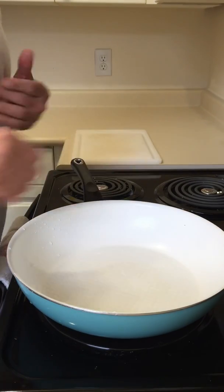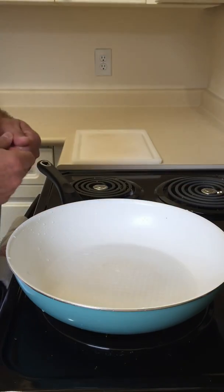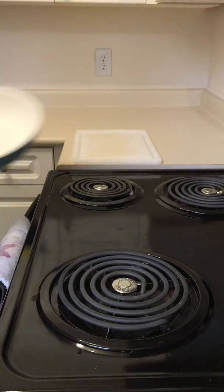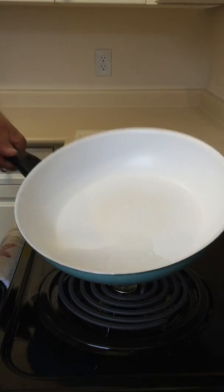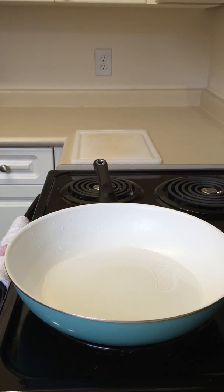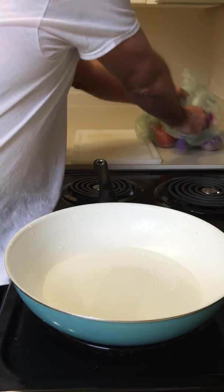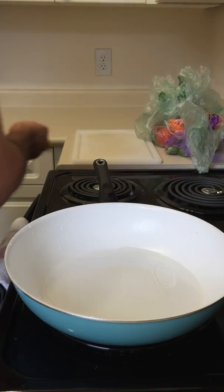Okay, so here we are in the kitchen, getting ready to make a giant spicy veggie bowl. First thing I do is put in a little bit of water, no butter, no oil, no nothing. Then I take out the vegetables. I'm also going to check the clock. It is 2:15. I want to see how long it takes to make this.